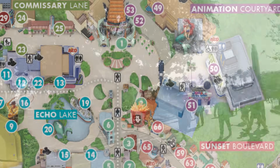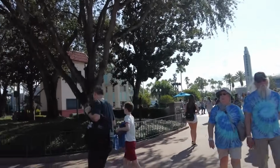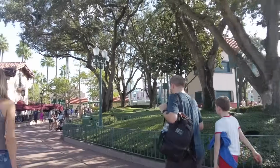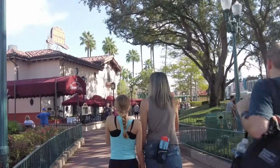It's 10:42, so it's almost time to make our next Lightning Lane. So I do need to look at the app to see what we need to grab. Hopefully we can grab one that's soon, and then we can scan in and get another one.